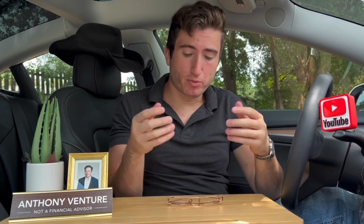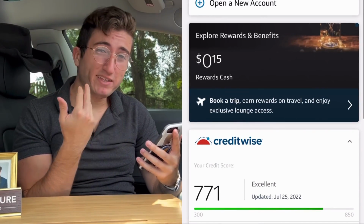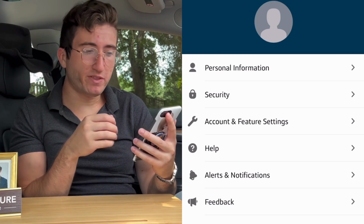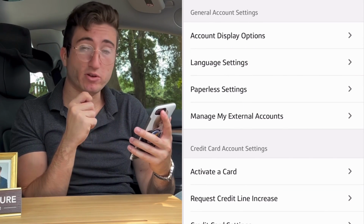So to do this, I'm going to put on my +5 glasses of perception, and let's talk about this. So firstly, you could do this all online, but I like to do it all through the app. So sign into the Capital One app, go all the way to the right where it says Profile, and it's going to give you a list of things like personal information, security, but we're going to click on that third bullet, which is Account and Feature Settings.